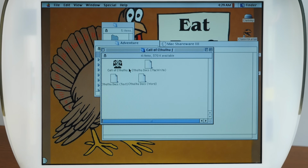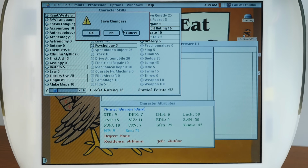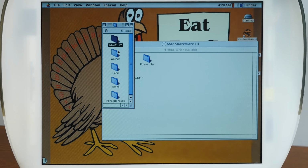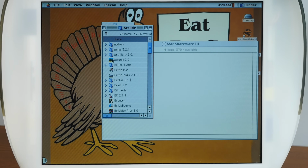Call of Cthulhu. Okay, I guess I'm an author named Warren Ward. All right, no idea what's going on here. All right, let's try some arcade games. That's something I can handle.